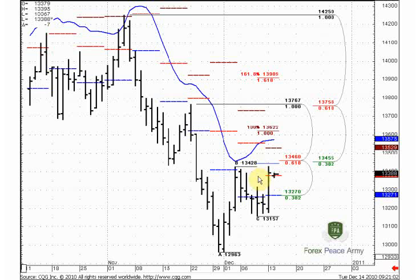Well, this is all about the daily time frame. Let's shift to the lower time frames.